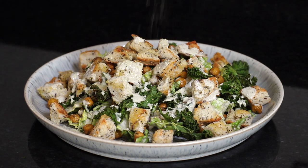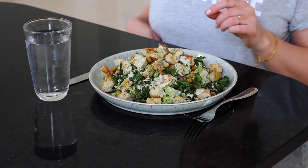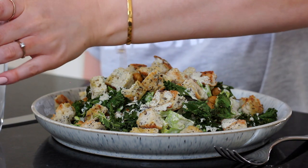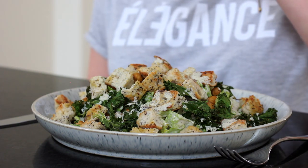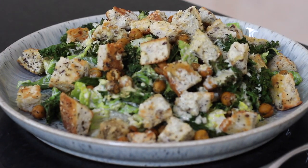I actually won't often have a salad for lunch, but I love a good vegan Caesar salad, especially with the crunchy chickpeas, which are like mini croutons really, as well as the bread croutons, which are so easy to make and are a really great way to use up slightly stale bread. The dressing is delicious too.